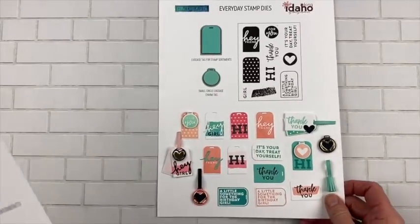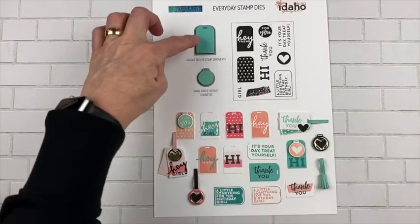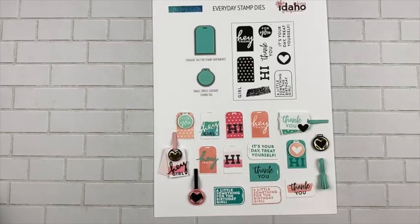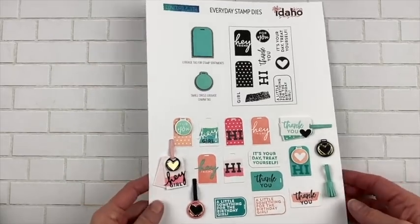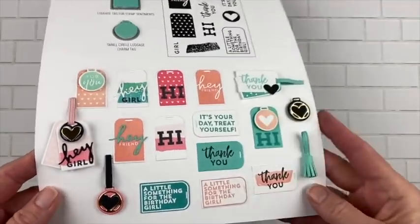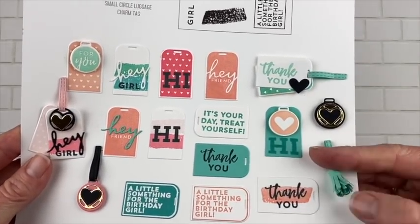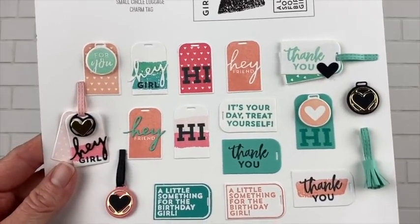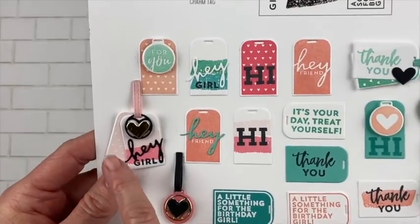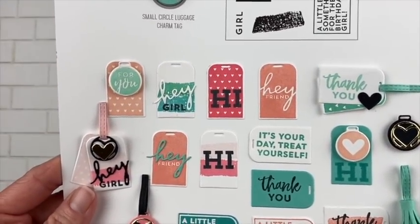Then we have the stamp set. In the stamp set, you have 10 stamps and they go with the two coordinating tags. These are all the different varieties of the tags that you can make. I mean, seriously, this is just a few of them. You can get so creative. This is the tassel and how that folds up. So cute. You can make it out of paper, out of felt, anything that you wanted to make it out of. This is that adorable little detail. You can make double tags, single tags, a little bit of something for everybody.